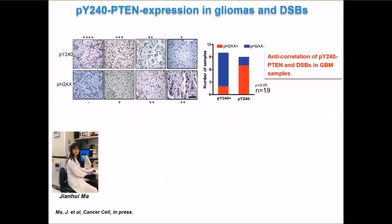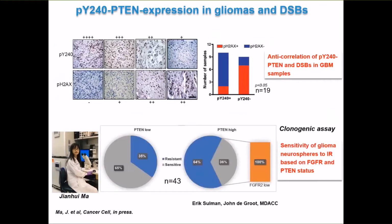The first question Jean-Louis answered was, do we see an inverse correlation of PTEN phosphorylation and the presence of double-strand breaks in clinical samples? And you can see here, we indeed do see an inverse correlation. So the more double-strand breaks we have, the lower the levels of phosphorylation of PTEN on that particular residue. So it does seem that perhaps PTEN has a role in maintaining the integrity of the genome when it's phosphorylated on that residue.